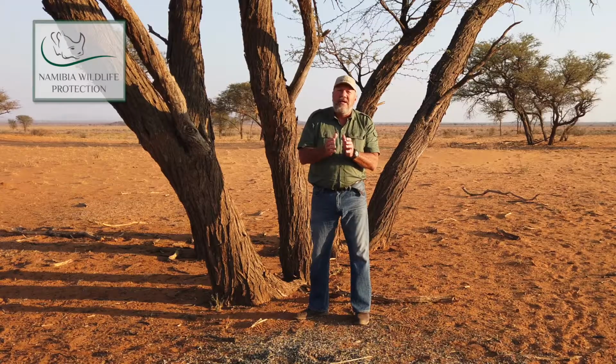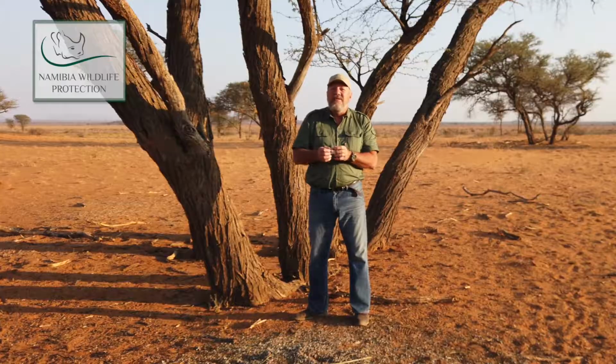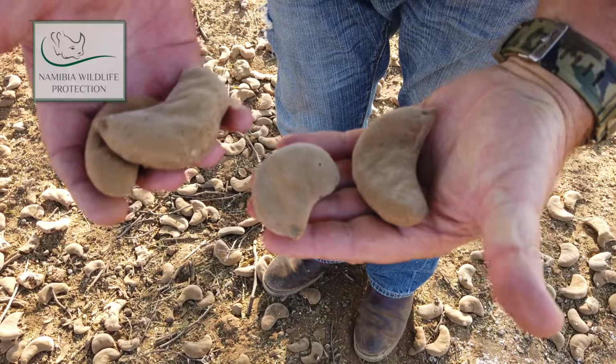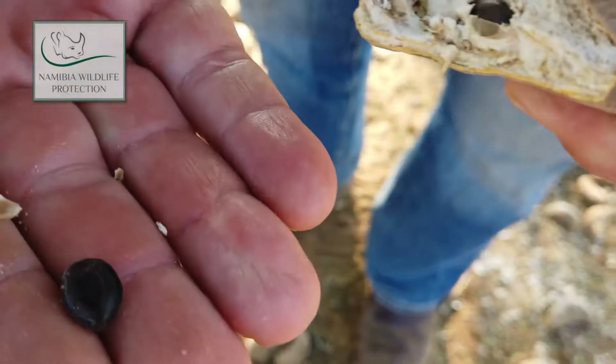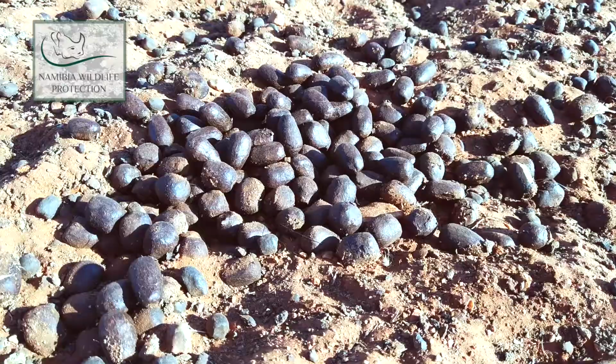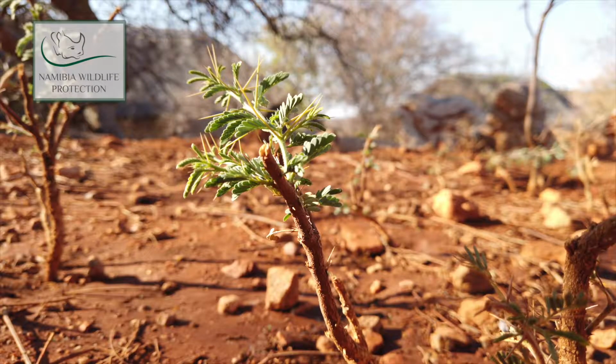The eland has a cow-like spoor, very round tipped in the front, and the dung of the eland is rather large pellets, normally deposited in a nice neat heap. Elands love the pods, the seeds of the acacia tree, and these pods are very high in nutritional value. An interesting fact about these pods is that the seeds need to go through the digestive system to be able to germinate. So once an eland eats the pods and the seeds are excreted, they will very likely germinate in the dung of the eland.